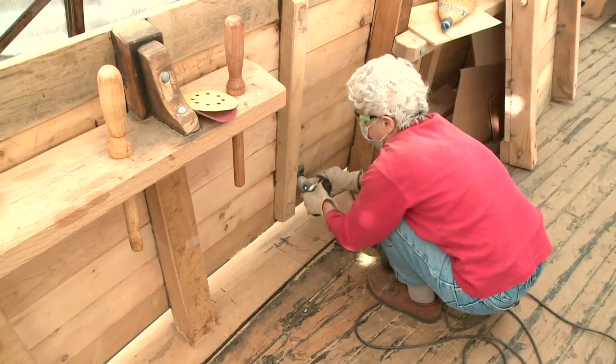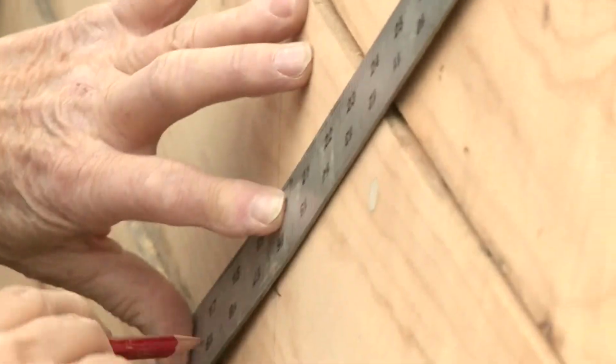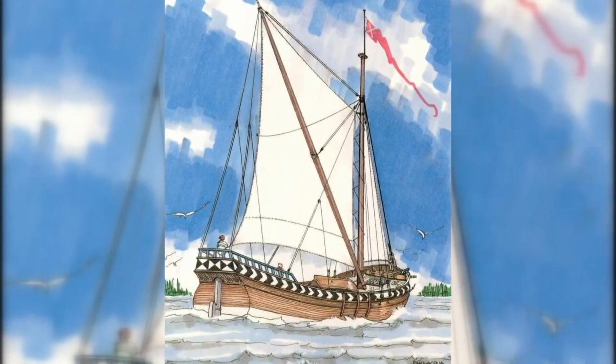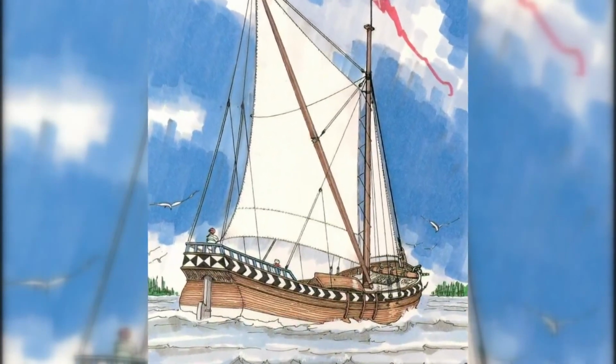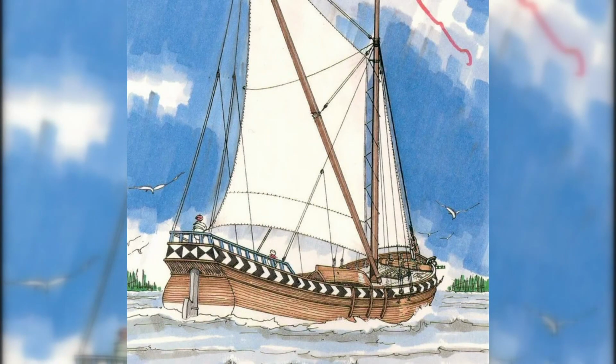Together with dozens of others on this all-volunteer crew, they are recreating a piece of Maine history, the replica of the Virginia, the ship built in Maine in 1607 by the Popham Colony, the first ship built by Europeans in the New World. We know that the shipwright was named Digby, and he was from London. And I think if Digby wandered in here, he would say, "Oh yeah, I sort of recognize that."